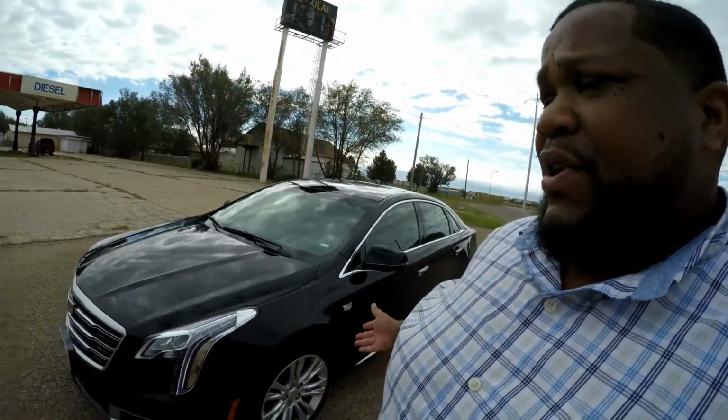I kind of like these, man. I mean, you guys know Cadillac. Cadillac is iconic for their cars. They've had a reputation of being an old person's car, things like that. I think over the last couple of years, especially when it comes down to the CTS-V or the ATS-V, they've done a good job trying to cater towards the younger crowd. Even the XTS.